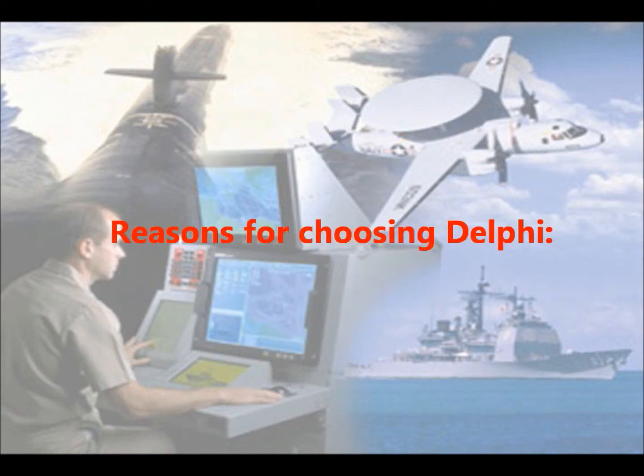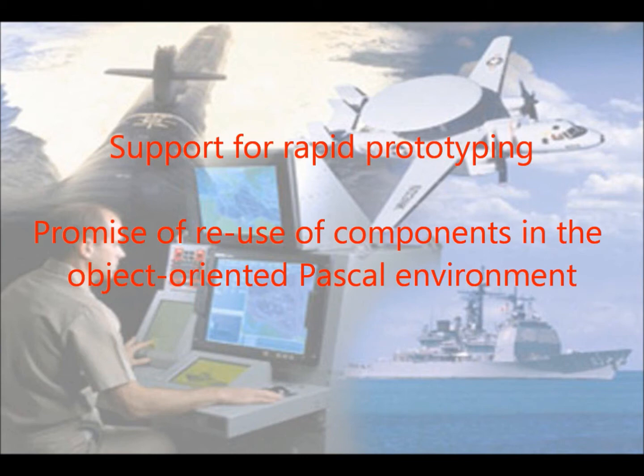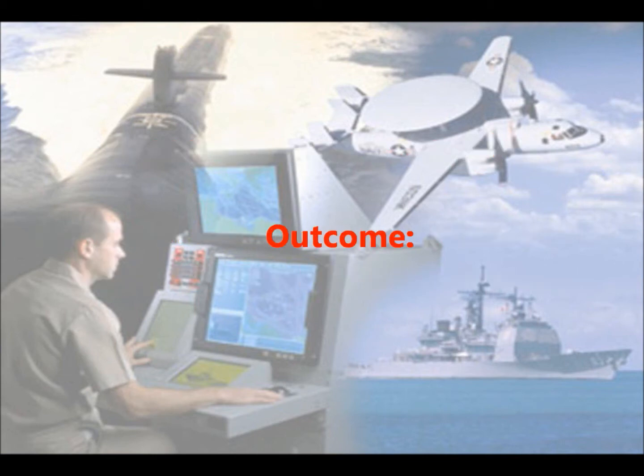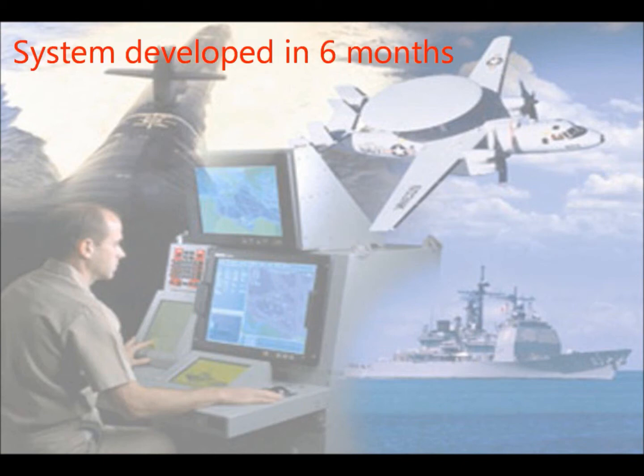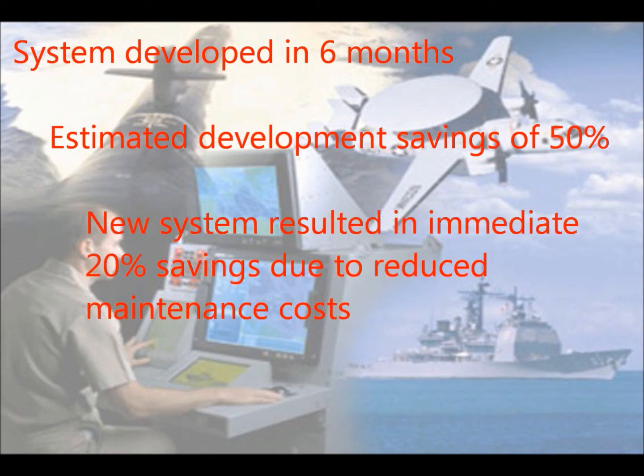2 aspects of Delphi that were attractive to the Navy were its support of rapid prototyping and the promise of reuse of components in the object-oriented Pascal environment. The final system was developed with Delphi using a RAD approach in 6 months, an estimated savings of 50%. The Navy estimates the new system resulted in immediate savings of 20% per year due to reduced maintenance costs.